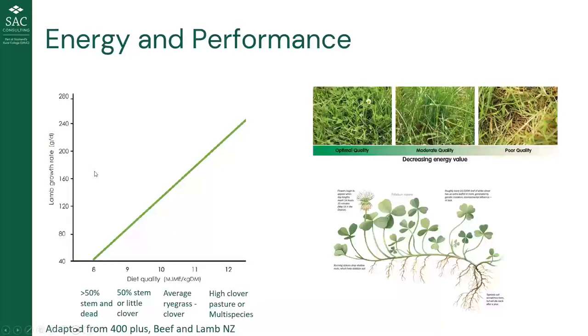Other things being equal, and I know Mike is going to talk about parasites later on, which of course have an impact. But as you can see, I've related this energy density of the ration to the types of grass that we might see in front of the animal. We can expect the best performance from lambs on high clover pasture or multi-species swards, and this is what we want to favour.